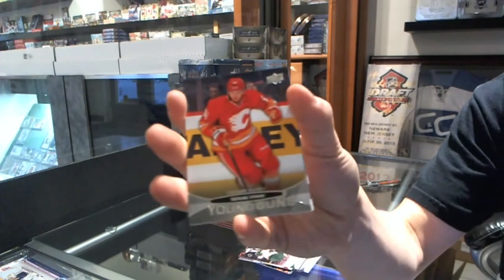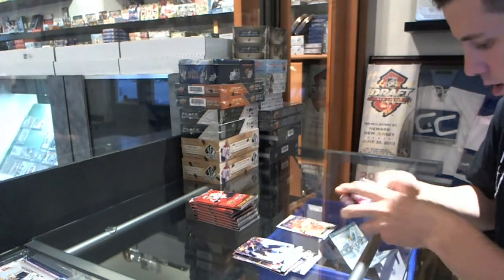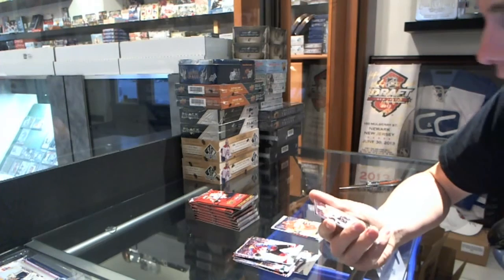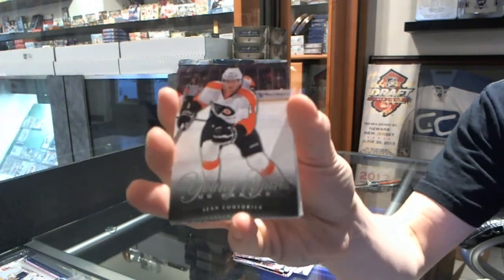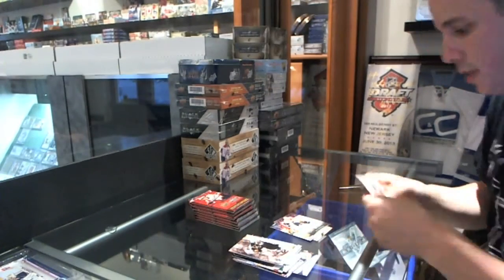Young Guns for the Calgary Flames, Roman Horak. We've got a Young Guns canvas for the Philadelphia Flyers, Sean Couturier. Sean Couturier, Young Guns canvas.